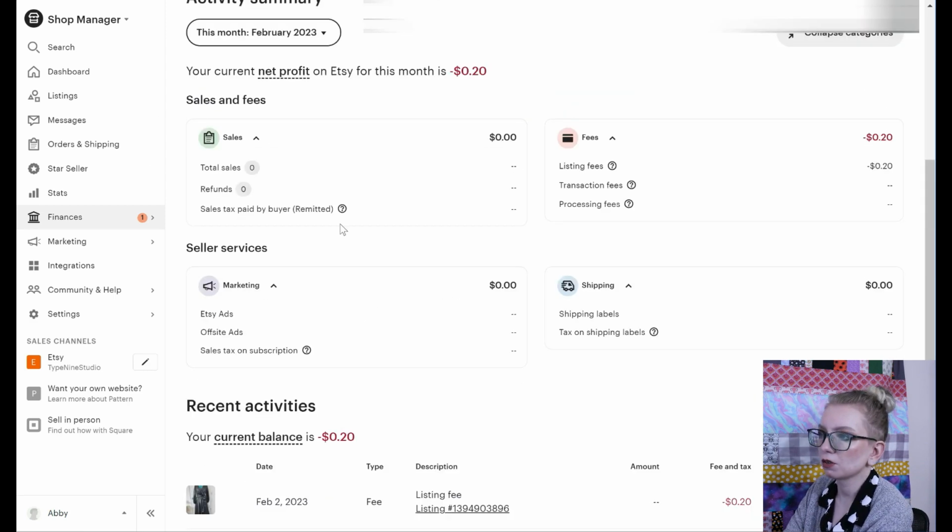And right here under the sales, it will show you the sales tax amount paid by the buyer, but remitted afterwards. That means that Etsy collects and submits that to the appropriate tax authority for you. I would suggest to look up the rules for your particular state, but for my state, the one I live in now and one I've lived in previously, I did not have to touch the sales tax.